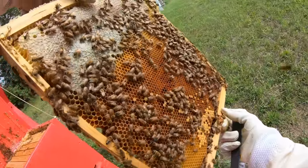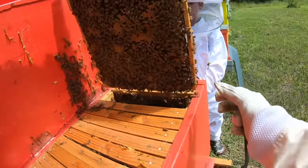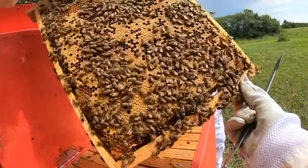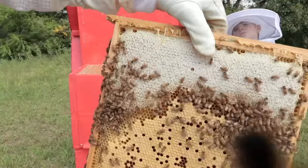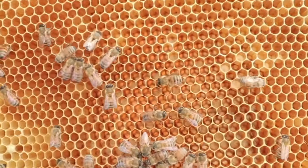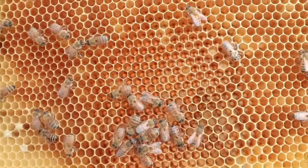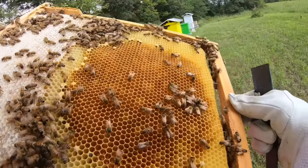So fully capped at the top and then a lot of brood in the bottom part. Well, this is way bigger on this side. Yeah, a lot of brood, that's good. This is just gorgeous. The honey on top, the brood on the bottom. Almost all fully capped, but this is a lot of brood, so we'll put it back. So down in the cells, there's a little egg, there's a little larva for all the babies.